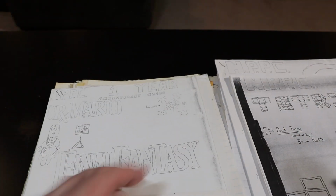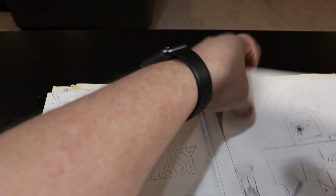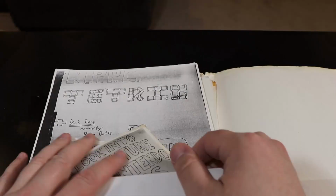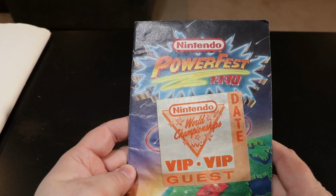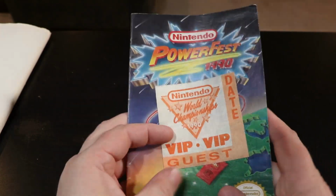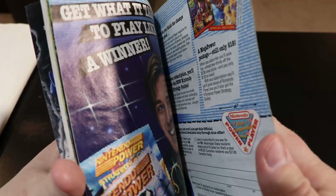So the pinnacle of the Nintendo Power Players Club, which is what NPC stands for. Oh my god, let me put this back. The best part of our club was we had this Nintendo fanboy club, and we all went to the 1990 Nintendo Power Fest that rolled through Cincinnati. We owned this competition because we were complete fans of the Nintendo system.